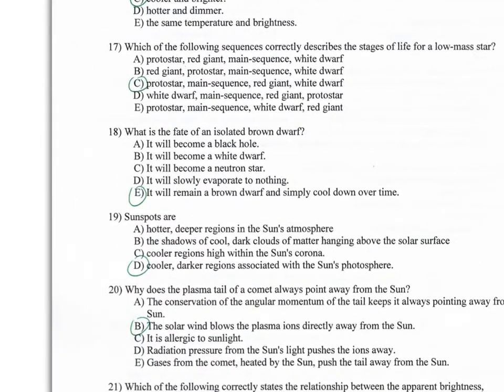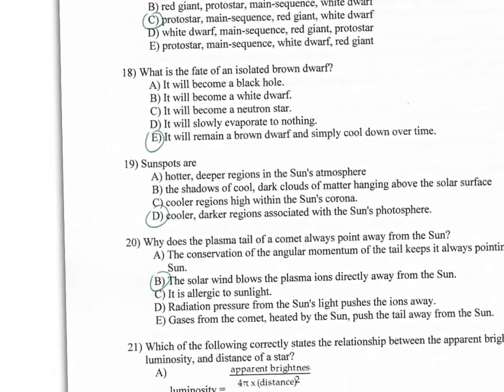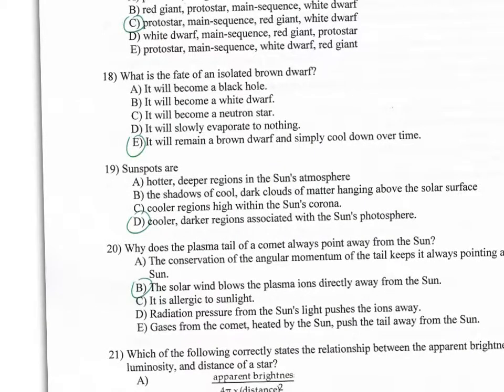Question 19, sunspots are anything dark on the sun's surface. Sunspots are generally cooler, okay? And sunspots are part of what we call the surface of the sun. I call it the surface of the sun, the photosphere.